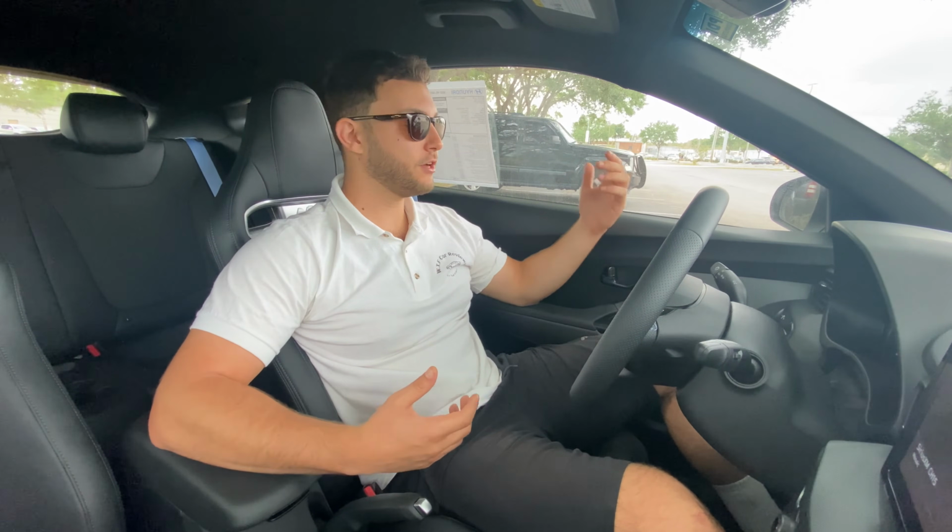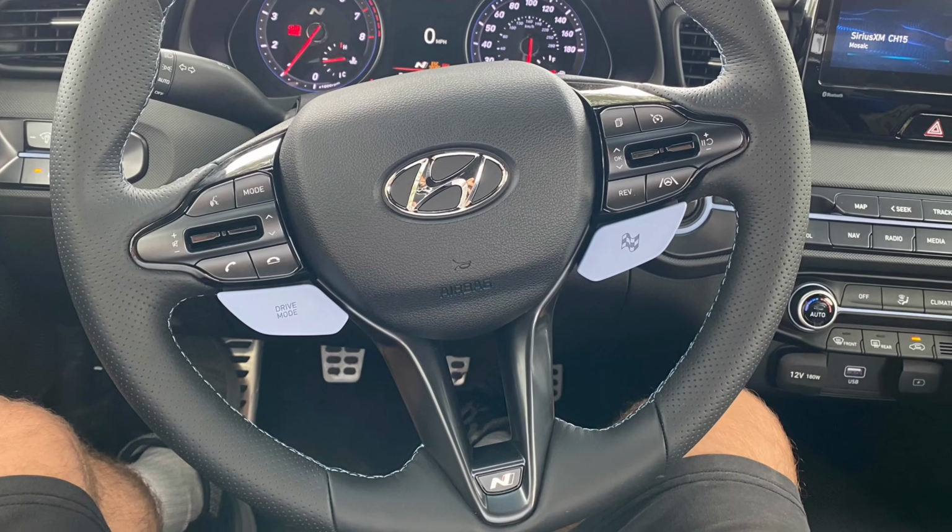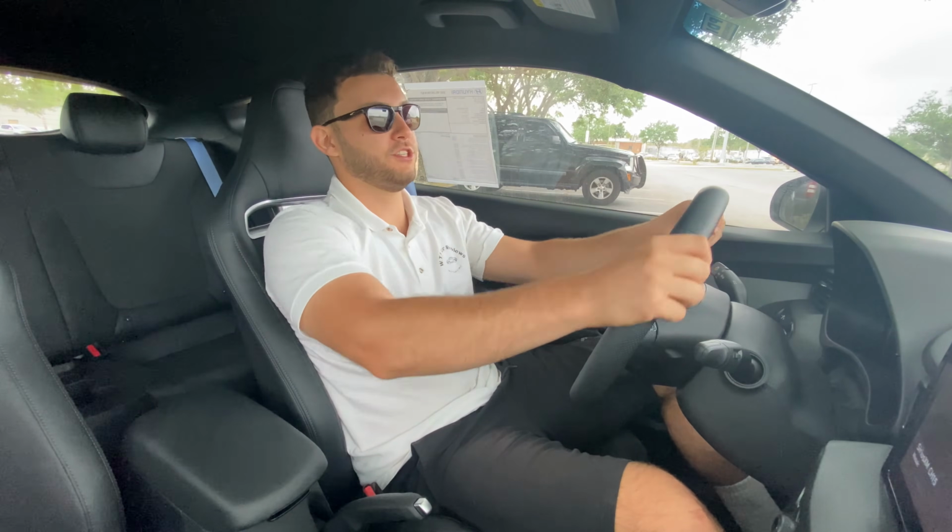As far as this interior though, really beautiful. The steering wheel is fantastic, really thick, perfect 9-3 bolstering, or 10-2 bolstering, making the 9-3 and 10-2 position feel really nice in your hands. It says N on the bottom, not a flat bottom steering wheel, not a big deal though, because I'm really liking the design and shape.